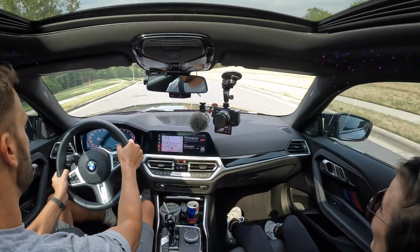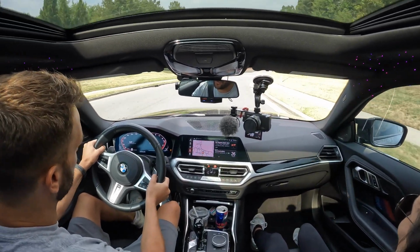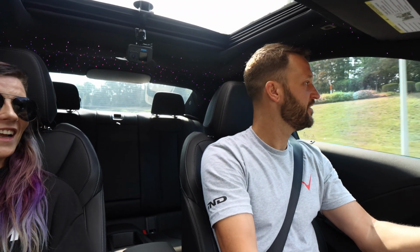Yeah, so it's got a little bit of body roll, but man, if you just put some simple springs on this car, it'll handle so good. It already handles really good because it does have all-wheel drive. Yeah, this thing's comfortable.